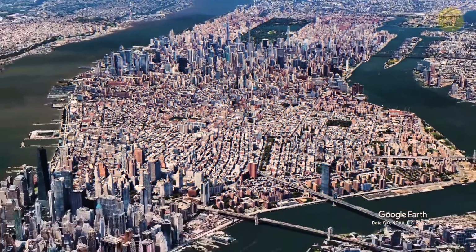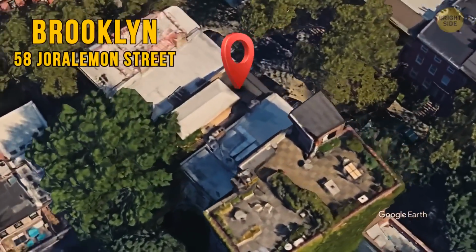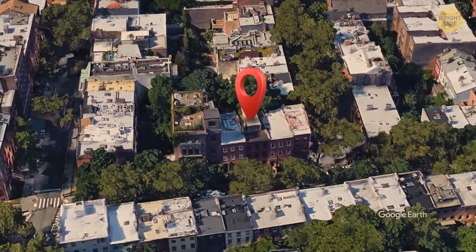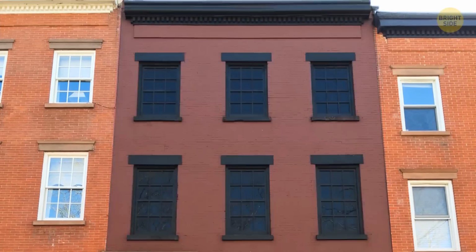So, where in the world can you find these fake buildings? For starters, one of the most popular fake buildings is in Brooklyn. At 58 Joralemon Street, you can find a very typical neighborhood. But between the buildings stands a brick building with a slightly deeper shade than the rest.